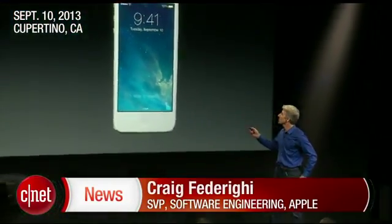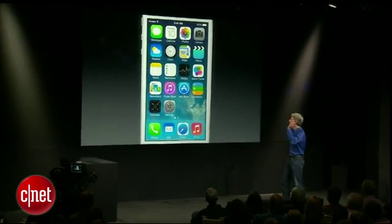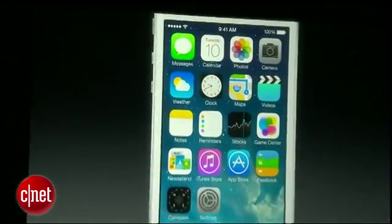Let's take a look at what they have in store. It starts with the lock screen. It's so gorgeous with its edge-to-edge design and precise typography. And when you swipe into the home screen, you get these gorgeous animations as these icons come in with their harmonious layout, their precisely chosen color palette.